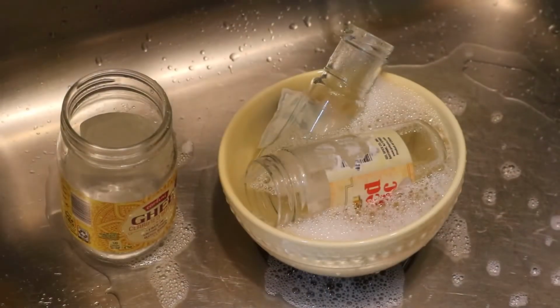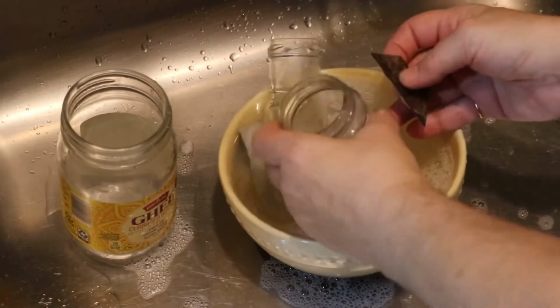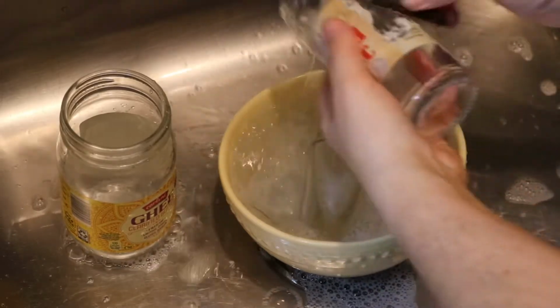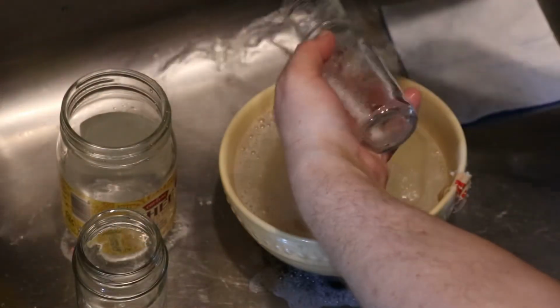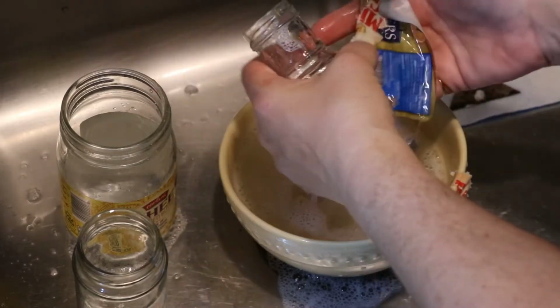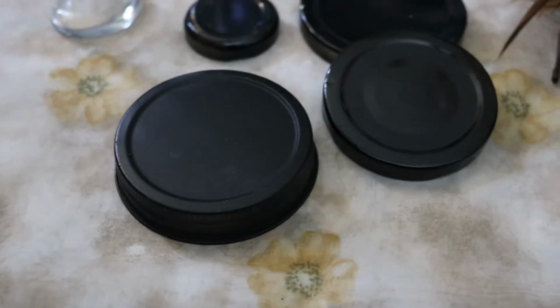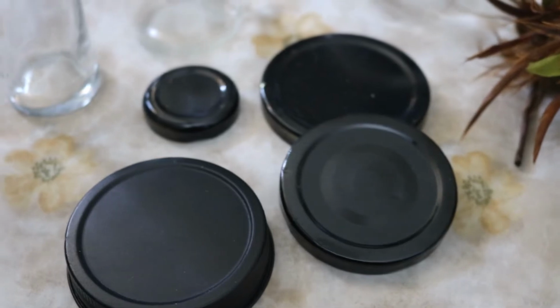To clean the jars, you simply put them in hot soapy water to soften the label, and then scrape it off with a razor blade. Some labels will fight you, and some just give up the ghost with great ease. If the jar stored something with a strong scent such as garlic, I recommend soaking the lid in a bit of bleach water to neutralize it. Do this before painting. You don't want your cinnamon smelling like garlic, and after painting, leave the lids to dry and for the paint solvents to dissipate before use.